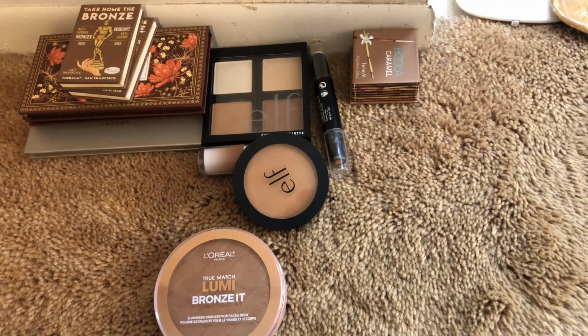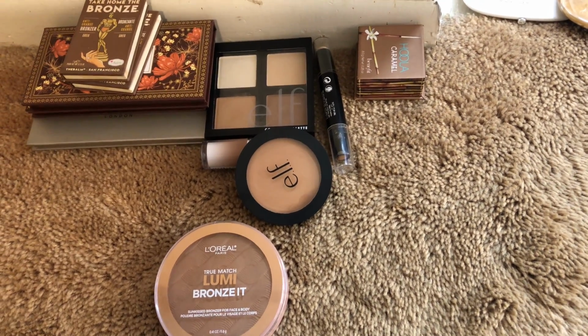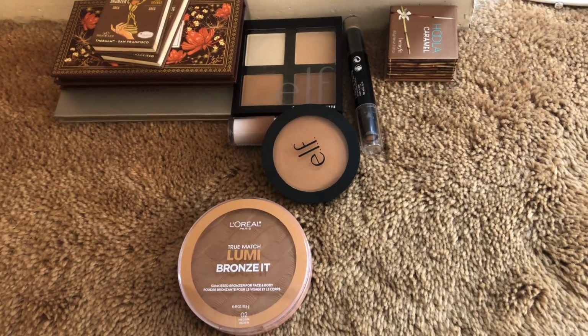So today, out of 21 bronzers, I am going to be decluttering 11 of them.